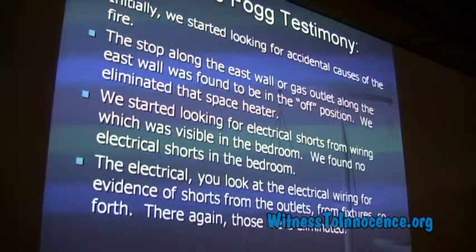The stop along the east wall, the gas line along the east wall, we found it in the off position. They eliminated the space heater. They determined that space heater had been off. We started looking for electrical shorts from wiring, which was visible in the bedroom. We found no electrical shorts in the bedroom.